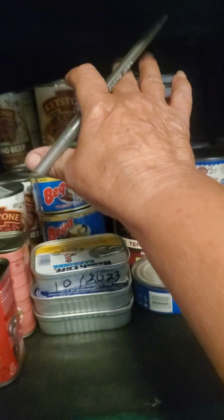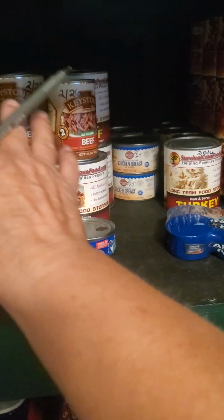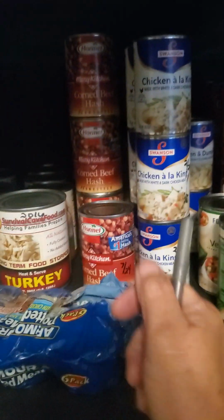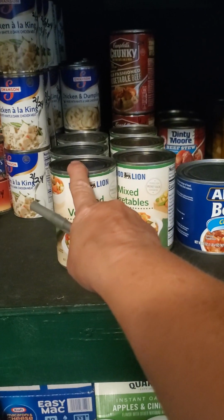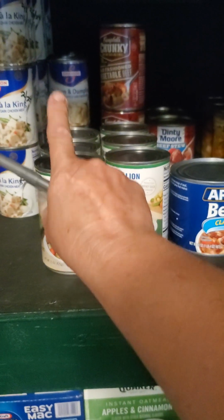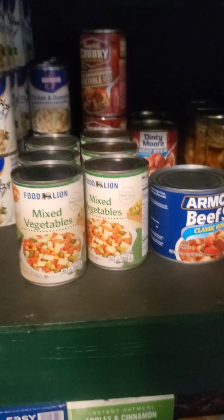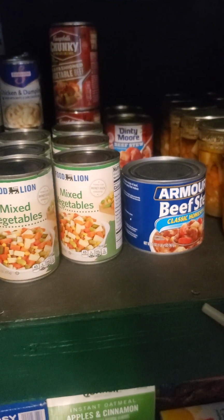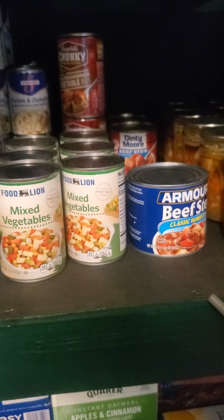I got my Keystone, so if I lose power, I've already got the meat ready to go. And this is all meat, okay? You know, corned beef hash, chicken a la king. I got my mixed vegetables because I like to add a can of this to a dozen eggs with half a cup of pancake mix, and I make like a souffle in the oven, and that will last me a week for breakfasts.